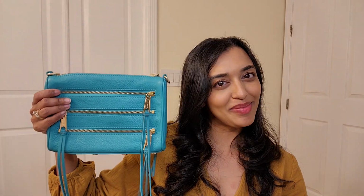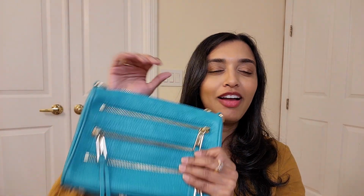You can already see the texture of it. So I think just the feel of it is really nice as well. So I think I'm going to keep this one as well. And even in the outfit I'm wearing today, this mustardy brown color, I love the contrast of it. It just makes it pop so much.